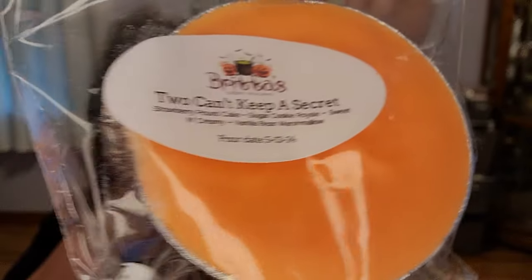Many of these, I'm sorry I didn't do Lowe's, but I wanted to try as many as I could. Everything that appealed to me, I wanted it. So this next one is Two Can't Keep a Secret. Beautiful color. This is a strawberry pound cake, sugar cookie royale, sweet and creamy, and vanilla bean marshmallow.